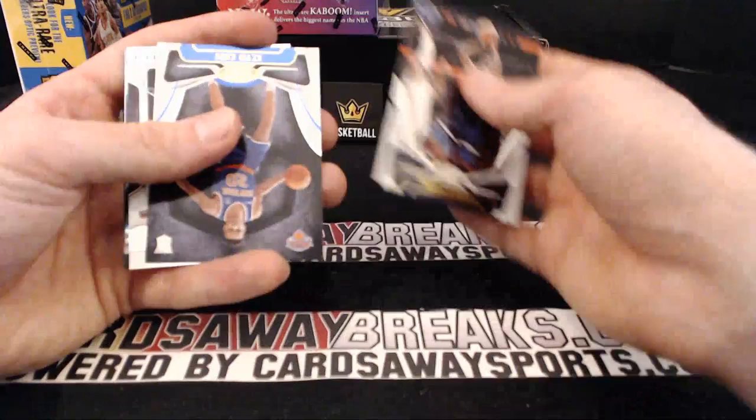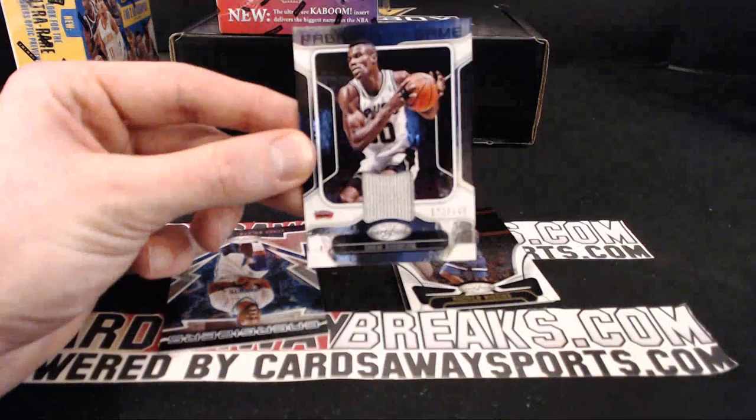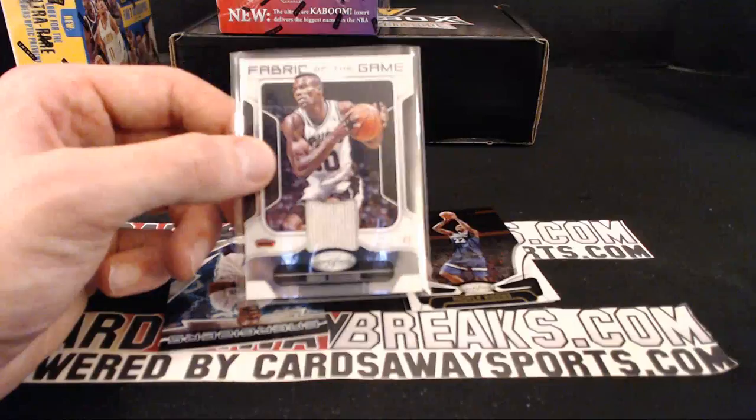149, Fabric of the Game, Dennis... David Robinson. Wow. Game worn. Number to 149. David Robinson. Dennis, come on, Sonny. What are you doing? Where'd you get that from? My God. 149. Game worn. Fabric of the Game. David Robinson. Is there a Dennis Robinson? That doesn't even make sense. My God. David Robinson. 149.